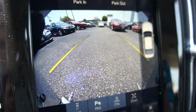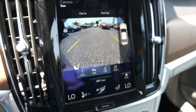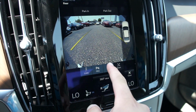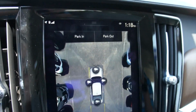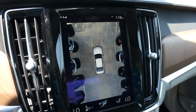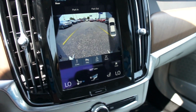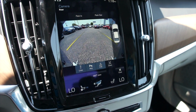And I may say, I think this rear backup camera may have better picture quality than the camera I'm filming this video with right now. But you can bring up your different lines, parking assist, cross traffic alert, or you can bring up your 360-degree view camera right there. As you can see, nice and precise. It's probably one of the better 360-degree view cameras that I have used.